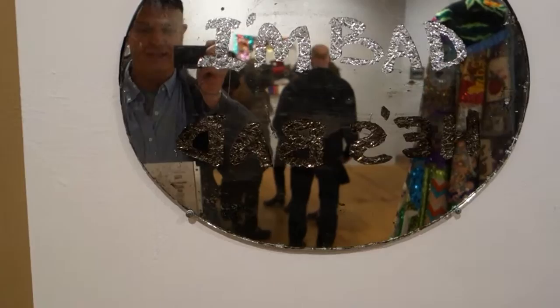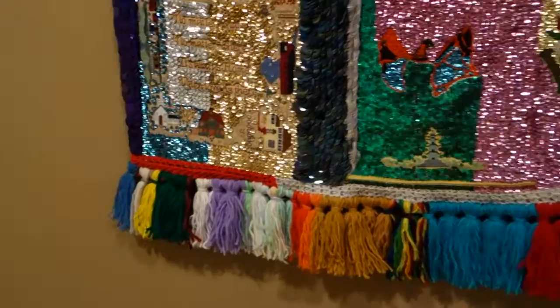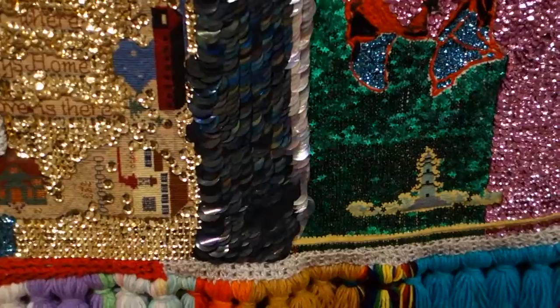It's titled I'm Bad. Antique mirror, acrylic paint, and aluminum foil. I'm a big fan of naive art, outsider art, and I go to the outsider art fair every year, and one of the sections I love is the Haitian flags, the beaded flags, and this work by Larry has that same kind of quality, the sparkle.